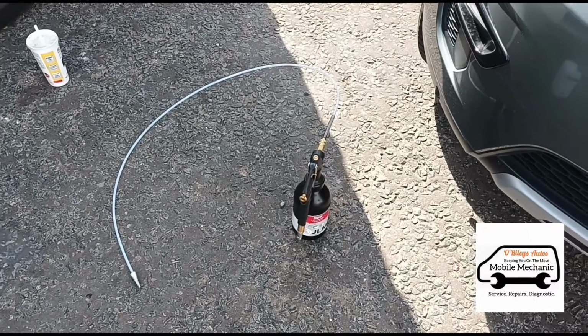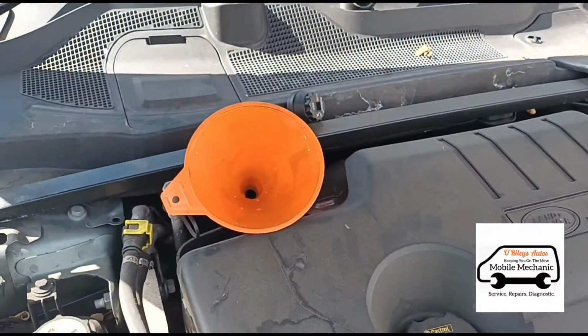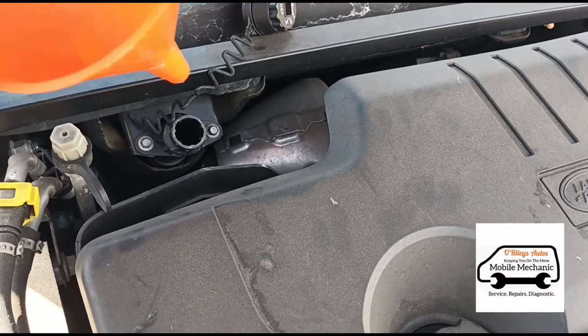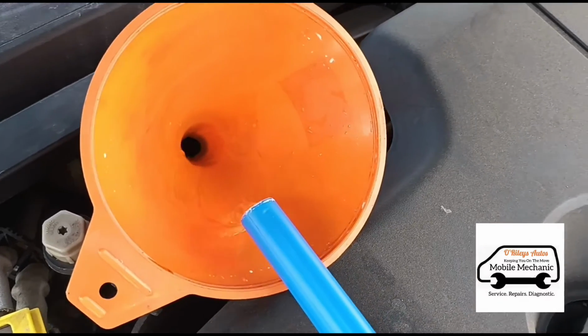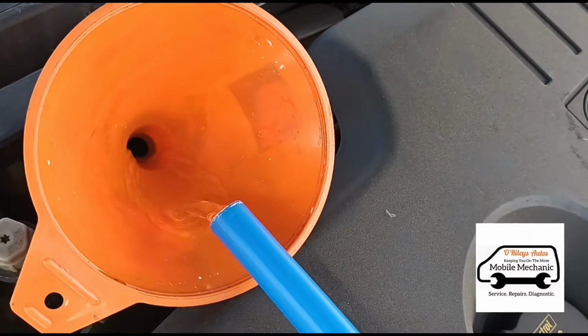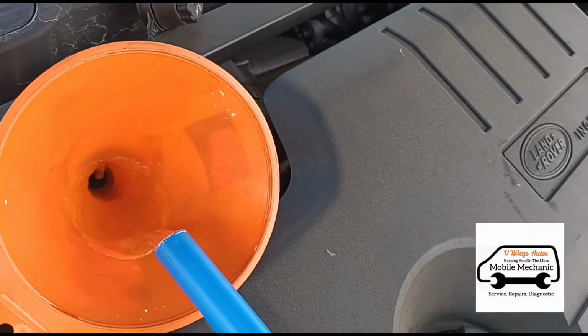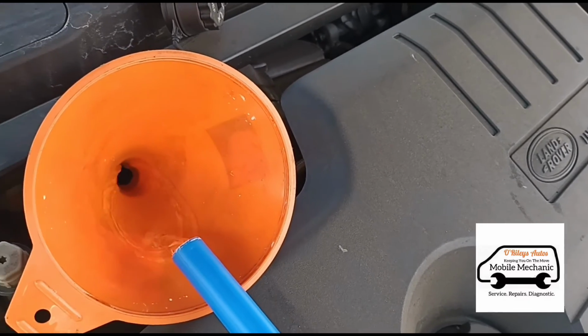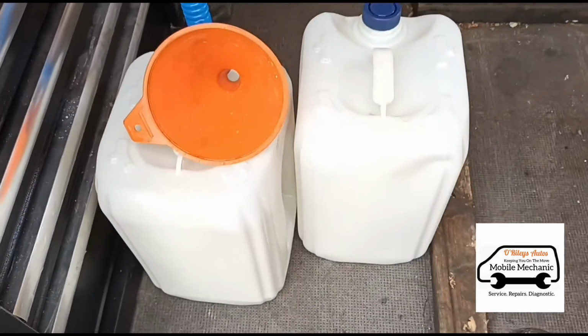So I've got the Dpf cleaning fluid there ready, but before I do that, I'm just going to fill up the Adblue system. And I've opened the little tank here for it, connected up a funnel. Now we'll just make sure that the Adblue tank is full. That's the Adblue all done. It's taken about 12 litres of Adblue.